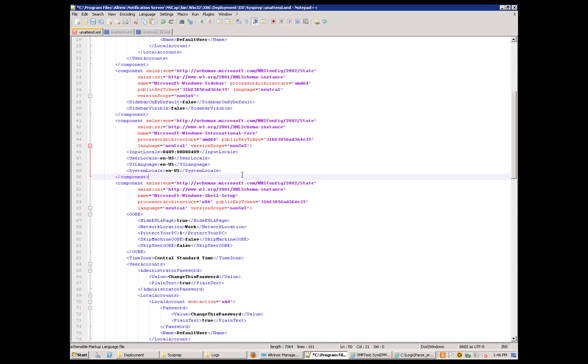So DX does supply one. We create one during the installation of DX, but it's not necessarily intuitive where it is. It's in that same path that I just showed you, all the way down to deployment, but then it's even further. It's in DX sysprep. Let me open this up. So this is the default file.